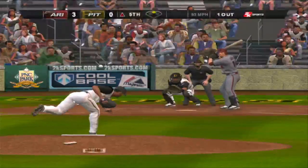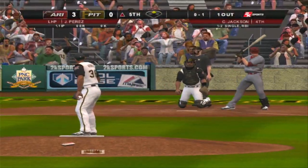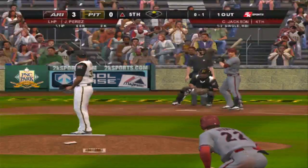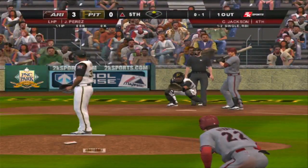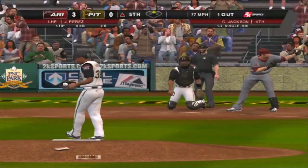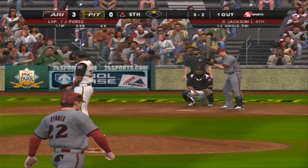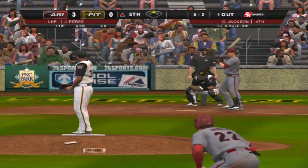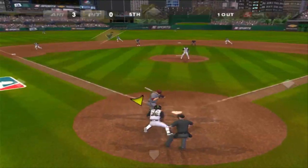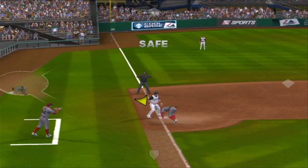First pitch on the way. Starts him out with a slider for a strike. He delivers. That strike makes it 0-2 to Jackson. And this one's off the catcher's glove. Now here comes the throw toward third. He slides and he's safe.